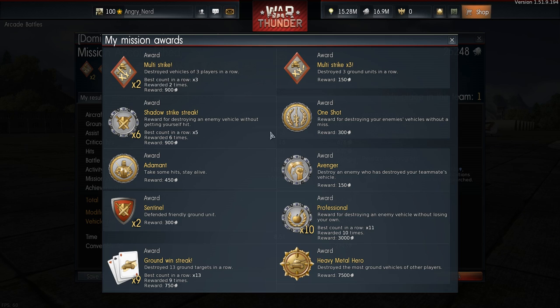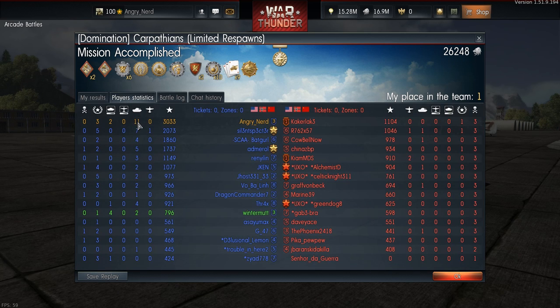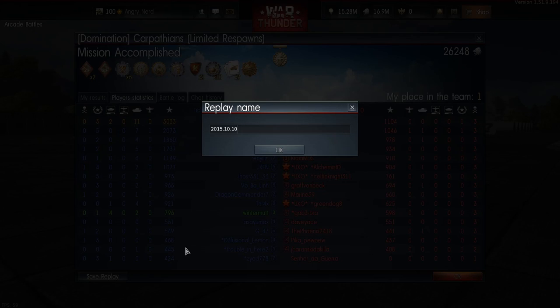Shadow Strike Streak, one shot, I don't know how, Adamant, Avenger, Sentinel, Professional, Ground Wind Streak, and Heavy Metal Hero. 13 ground units destroyed, 3 assists. First place, 26,248, and 11 player kills. All right, let's save it.